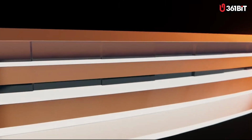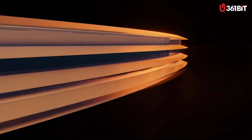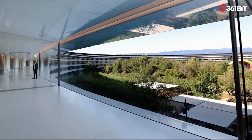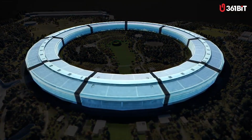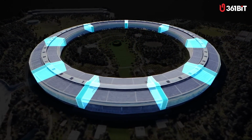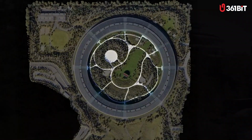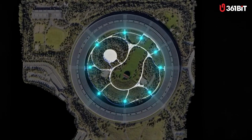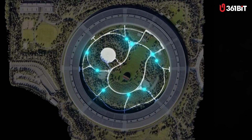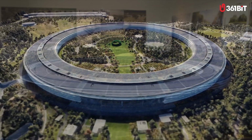Located on a suburban site totaling 1.46 square kilometers, that is 360 acres, it houses more than 12,000 employees in one central 4-story circular building. This ring-shaped circular building is divided into 9 sections, surrounded by vast parkland and each connected by a light-filled atrium. The park invites employees who may work in completely different parts of the building to cross paths and exchange ideas, and it becomes an iconic symbol of the Apple brand.